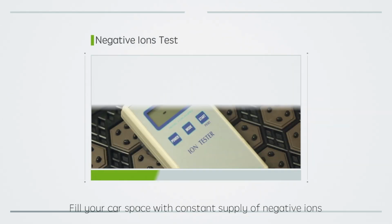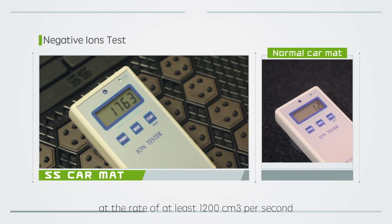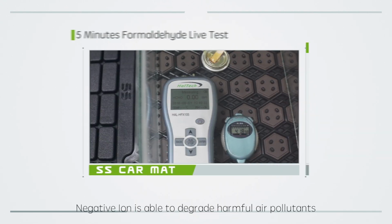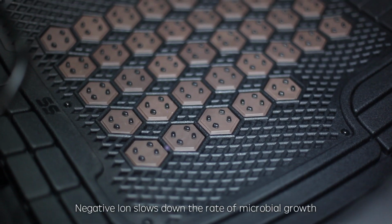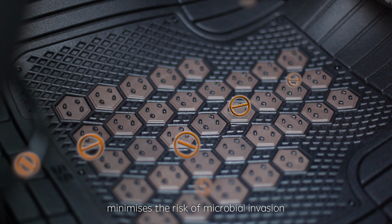Fill your car space with a constant supply of negative ions at the rate of at least 1,200 centimeter cubed per second. Negative ions are able to degrade harmful air pollutants, formaldehyde and benzene in the car. SS CarMat effectively eliminates harmful VOCs. Negative ions slow down the rate of microbial growth and minimize the risk of microbial invasion.